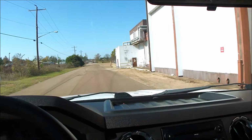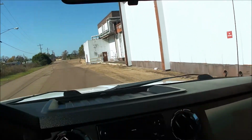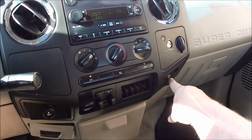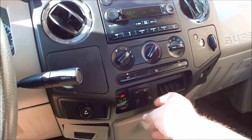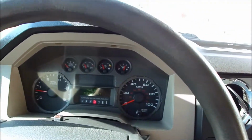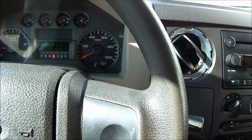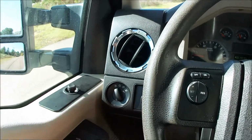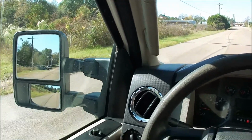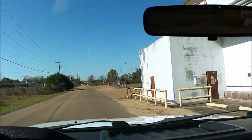Okay, now we're in the truck. Just going to show you a few things before we get going. Brand new windshield, so no pecks, no cracks. Cold air, MP3 CD player. Got your auxiliary input down here. Electronic trailer brake controller built in. You can see, doesn't look like it's been smoked in. Definitely no smoke odors or anything. Automatic headlights, window locks, tilt, cruise, power mirrors. Those are tow mirrors. You can pull them out for more coverage when you're towing something.